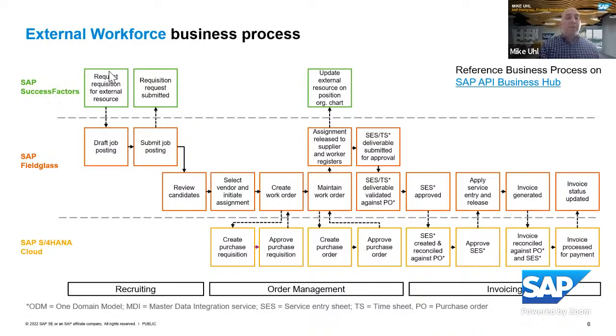So if we start this process, and Bharath, after this, is going to go through some of these scenarios and show you a real live demo of this, so you can get a perspective and idea of what that looks like and how that works. But within SuccessFactors, a hiring manager can come in there, say, I need to hire a full-time employee, or they can say, okay, you know what, this is a short-term project for the next 6 months. I need to hire an external resource.